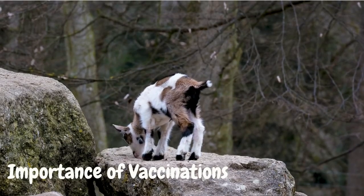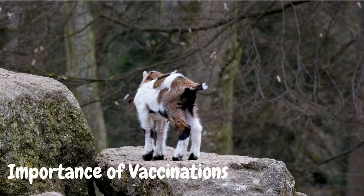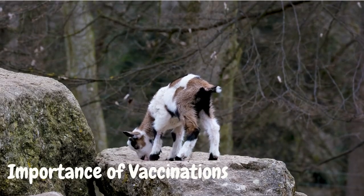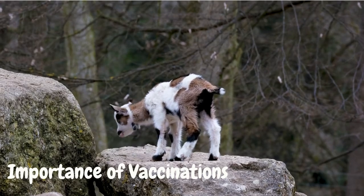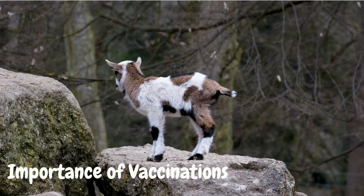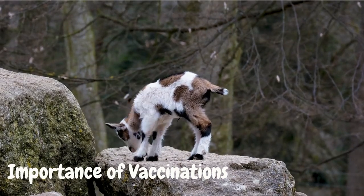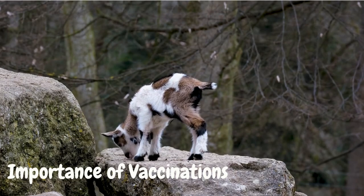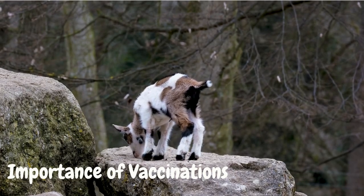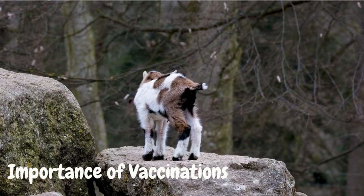By understanding the causes, recognizing the symptoms, and proactively vaccinating your goats, you can protect their health and prevent the spread of CL within your herd. Consult with a veterinarian to determine the appropriate CL vaccination schedule and dosage for your goats. They can provide you with expert guidance on implementing an effective vaccination program to keep your goats healthy and productive.